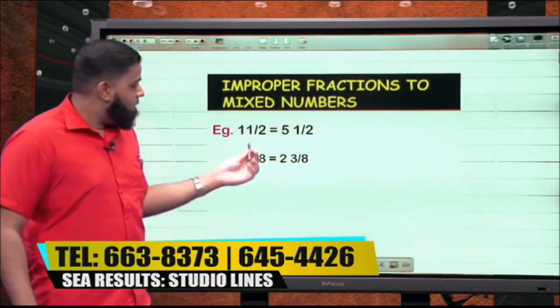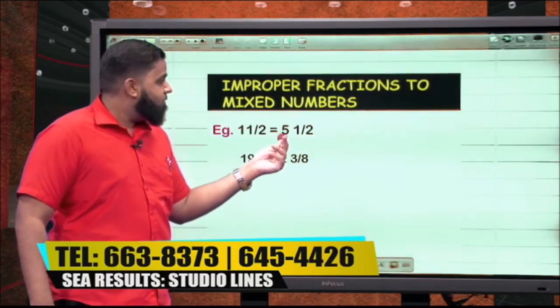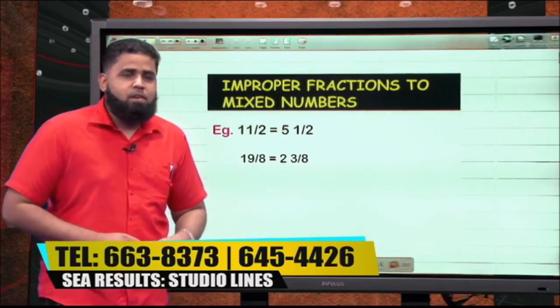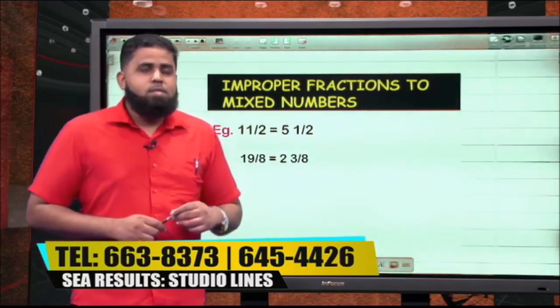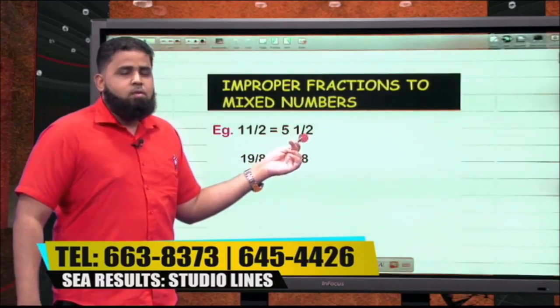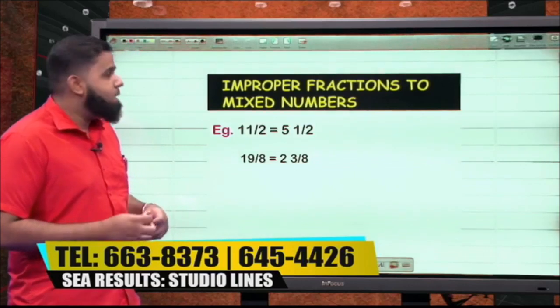So here we see we have the number 11/2. We divided the numerator, which was 11, by 2, and we got 5, which is our whole number, and we have a remainder of 1, because 2 can go into 11 5 times with a remainder of 1, and we put that remainder over our denominator, right? And there's also that second example there.